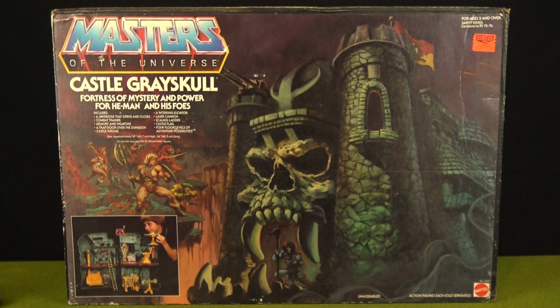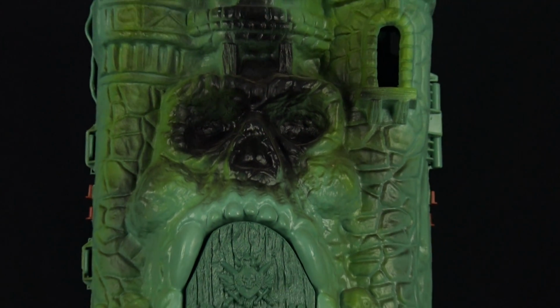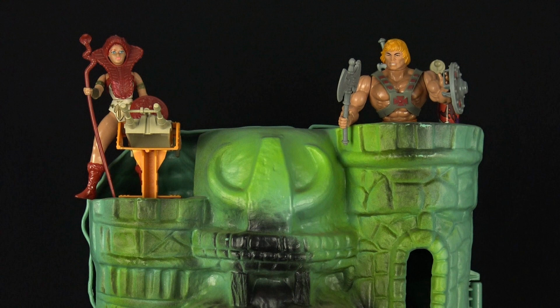Castle Grayskull was far more than just a playset. Thanks to the mini-comics that came packed in with all the action figures, children quickly realised that this Gothic-inspired castle was the literal epicentre of the whole story, where the forces of good and evil would battle over control of the castle and its secrets, for whoever controlled the castle would be the masters of the universe.